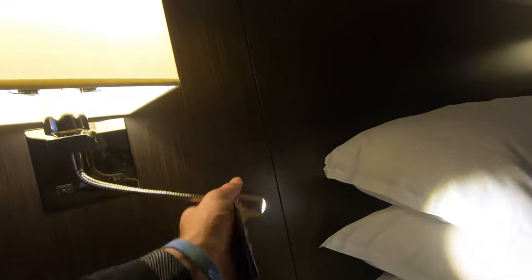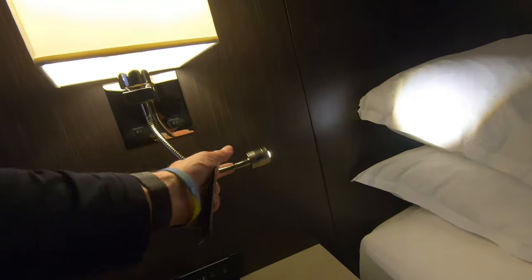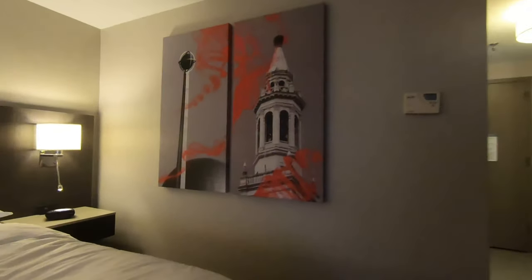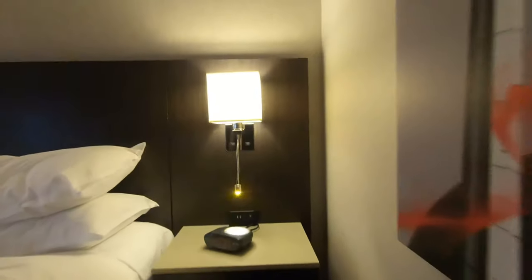You have some functional reading lights here. All right, you can tilt those, tilt and swivel. You have two USB, two powers, and then the same for over here. So that's your room tour.